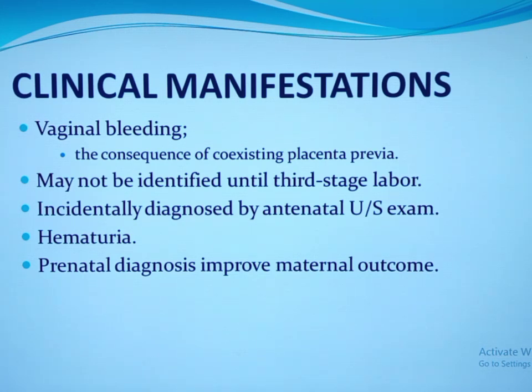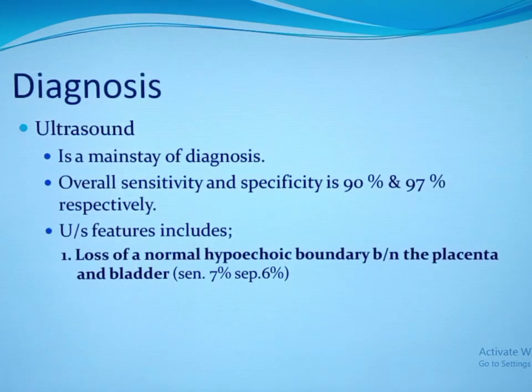Studies found that if this morbidly adherent placenta were diagnosed during the perinatal period, the maternal mortalities and the morbidities were significantly improved. The risk of blood loss, the use of blood product, maternal admission to the ICU, and injury to the adjacent organ were significantly decreased if the delivery were elective compared with the emergency one. So how can we make the diagnosis of this morbidly adherent placenta?